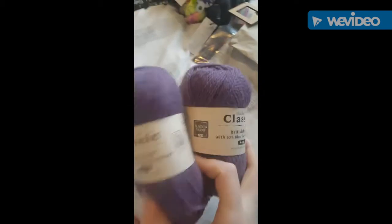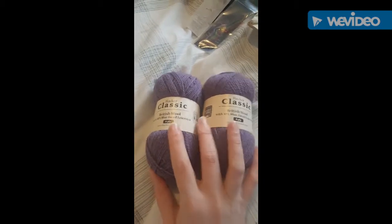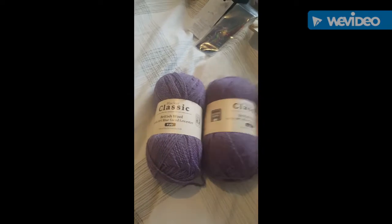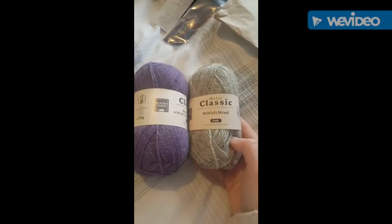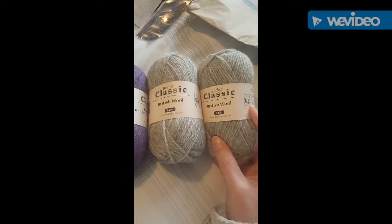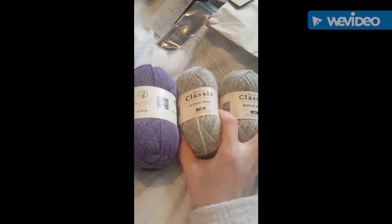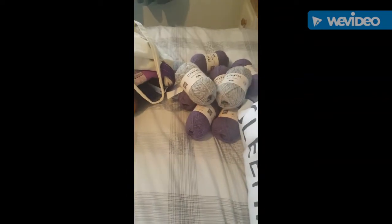So I got 8 of those, just in case. 8's probably more than enough, but I got 8 of them anyway. And I got 2 of this grey to contrast it in some way. I maybe don't have to use it, but I just wanted to make sure I had enough for a sweater. So they're all sitting over there.